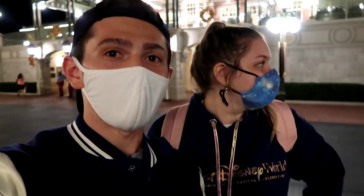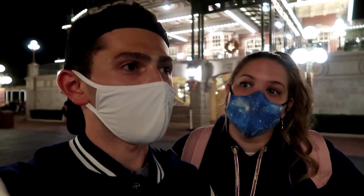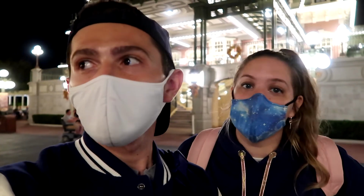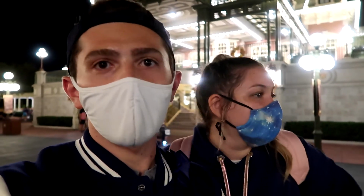Going to be it for our visit out to Magic Kingdom's 50th anniversary. I'm just excited to say that we were able to be a part of being here today. Yeah, I've never been to an anniversary of anything. I've been to Epcot and Hollywood Studios before, but not a big one like this, so it was exciting.